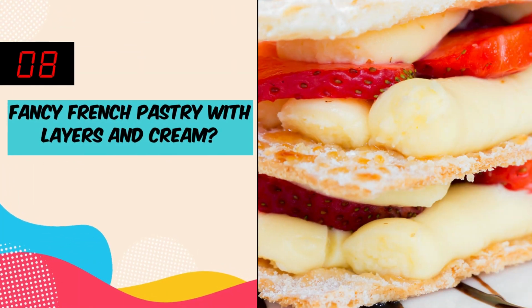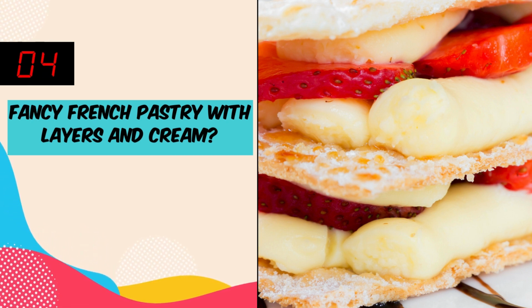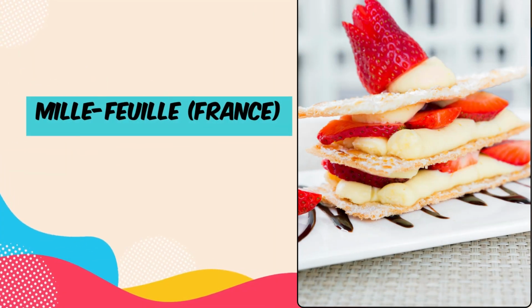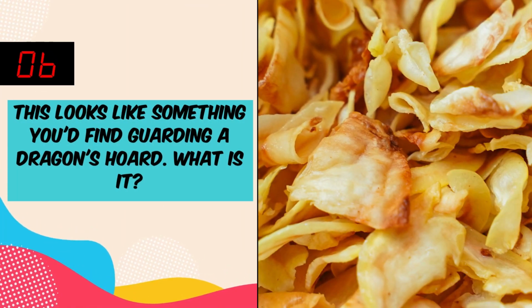1. Fancy French pastry with layers and cream. This looks like something you'd find guarding a dragon's hoard. What is it?